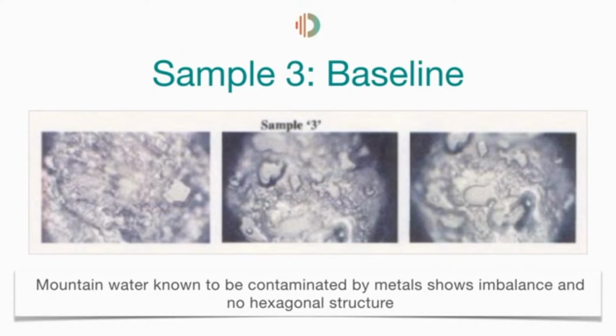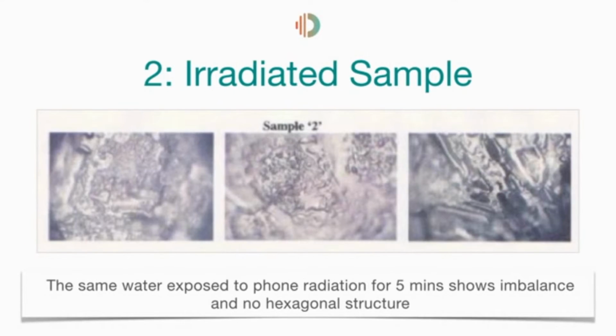Working backwards, we have sample 3, which was the baseline, and that's mountain water known to be contaminated by metals, and it shows imbalance and no hexagonal structure. Sample 2 was the irradiated sample. The same water was exposed to phone radiation for 5 minutes, and it shows imbalance and no hexagonal structure.